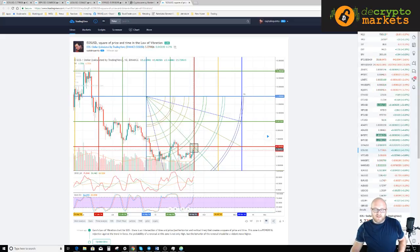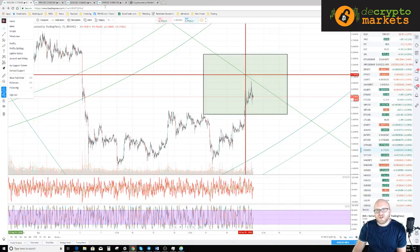Right here, this is a fun one because it's right within the value area of this square of price and time, and so we should see EOS react very strongly to this over the next couple days. I don't know how it'll be going into the weekend, but certainly Monday we should see some activity there. All right, Walton Chain.